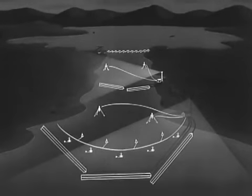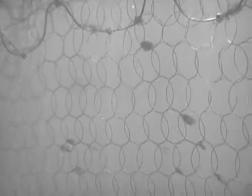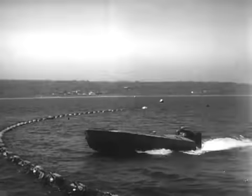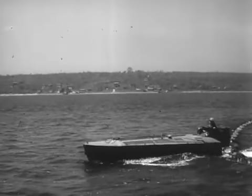Torpedo nets are the last line of fixed defense. The latest and best stopped torpedoes, one-man human torpedoes, midget subs, and with specially rigged surface elements, they stop motorboats. The two-man torpedoes and the swimmers were the only ones who could make their way past the net defenses, using net cutters or slipping through openings near the shore.